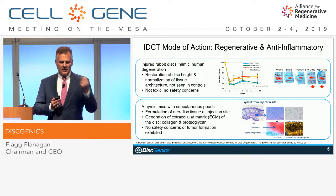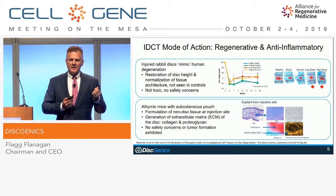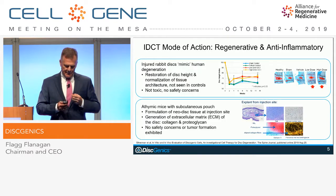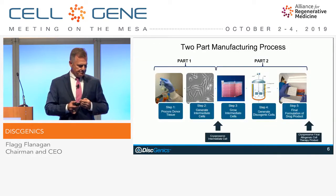It was an amazing and exciting thing for us when we saw that technology and the ability for us to grow disc tissue in this athymic mouse model. And it was a very conclusive test that we did that helped us and really encouraged us going forward that we would have a successful product in clinical trials.